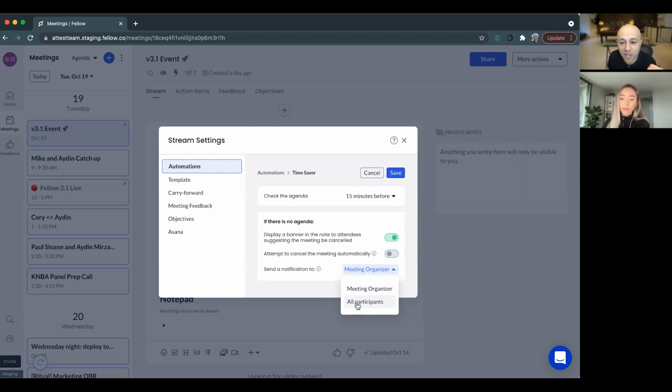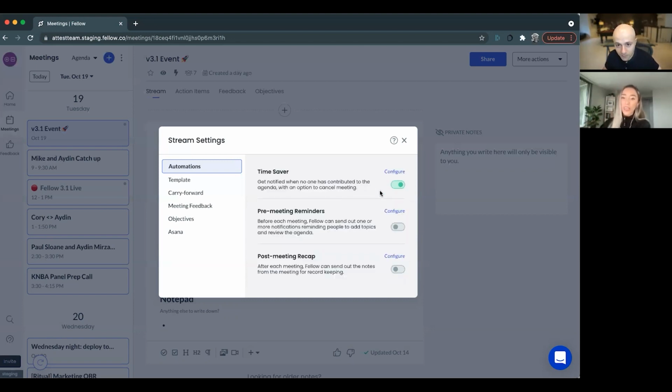An agenda is a plan for a meeting. And so if there is no plan, it doesn't make sense to go into that meeting. And therefore we've built this time-saving workflow. That is so helpful. I know some of the managers at Fellow were sending the agendas on Slack, just reminding people, hey, please add items to the agenda. But as a meeting organizer, this is going to save so much time. No wonder why we called it the time saver.